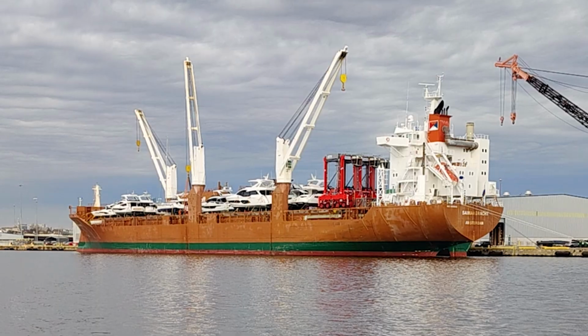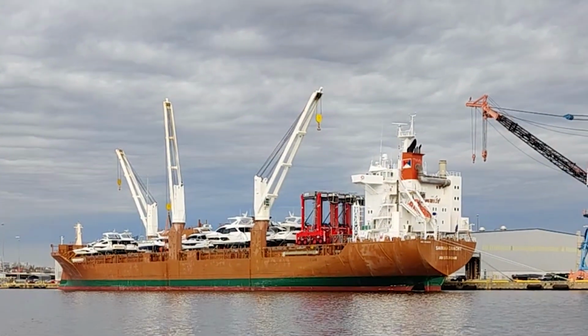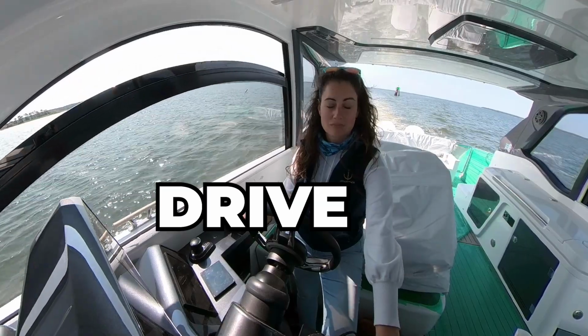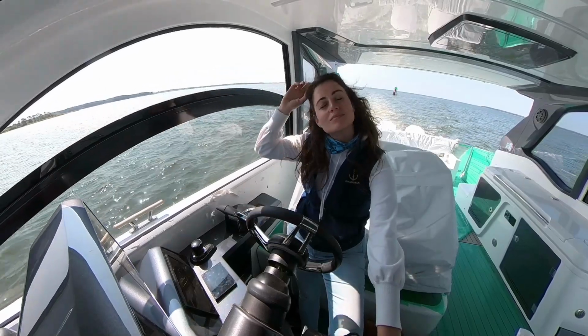Welcome aboard a container ship. This is the coolest type of captain job that I get. The big ship comes into port full of brand spanking new yachts. They're so fresh and shiny, and I get to peel the plastic off and drive them away. Yes, drive. Tell me this doesn't look like driving.